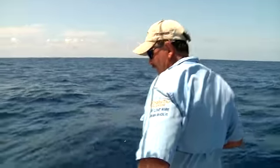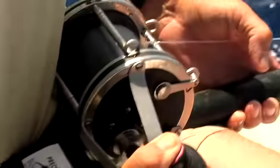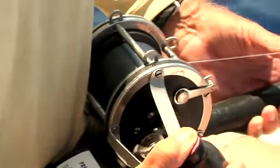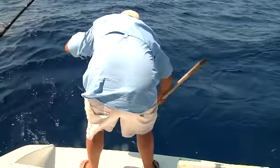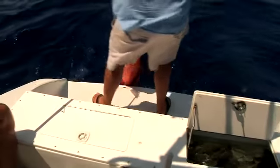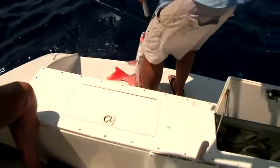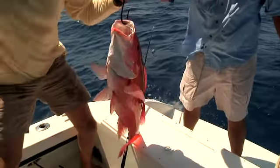What's the captain got on? I don't know, Travis. I think we're getting close, don't you? Look at that red snapper there, buddy. Holy cow. Holy red snapper. That's the red snapper, American red snapper.